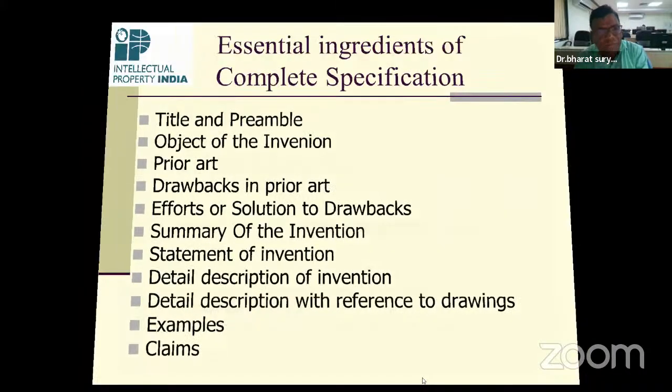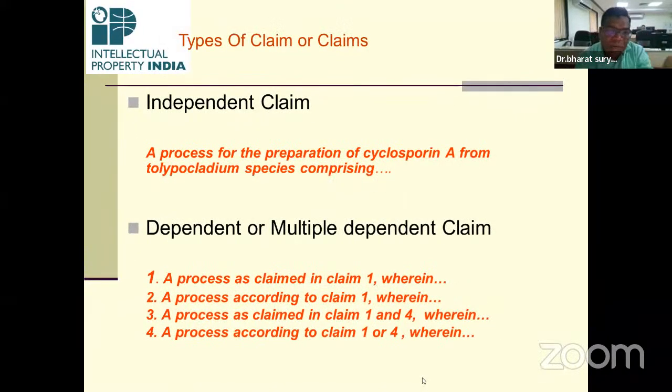The claims are of different types: independent claim and dependent claim. For example, the first claim: a process of production of biodiesel from plant and plant products comprising the steps of. Other claims: process as claimed in claim 1, wherein the plant material is so and so. Process as claimed, wherein the temperature maintained is 10 to 20 degrees. Another: the process as claimed, wherein the pressure maintained is this much. So this is the way of writing the claims during the filing of the application.